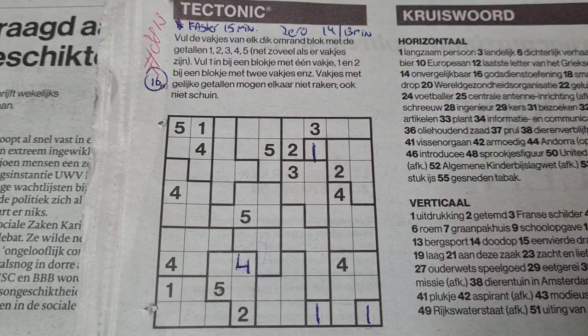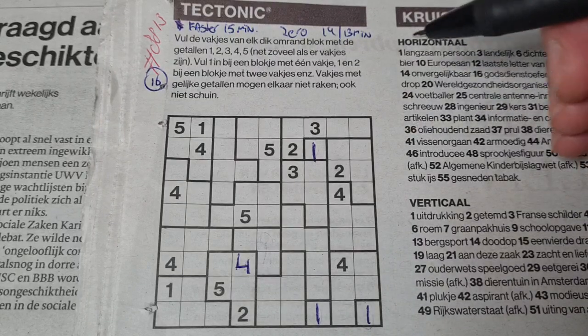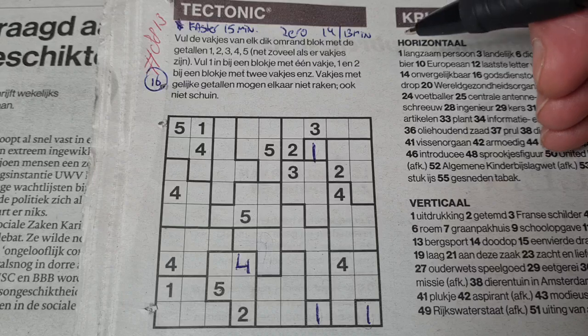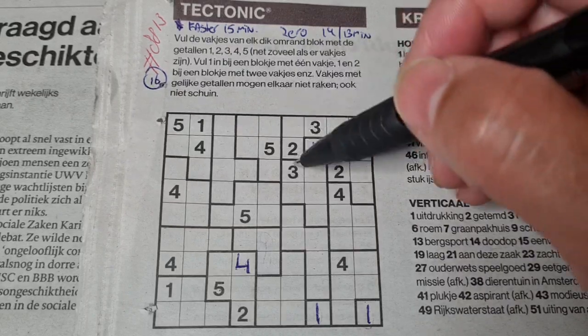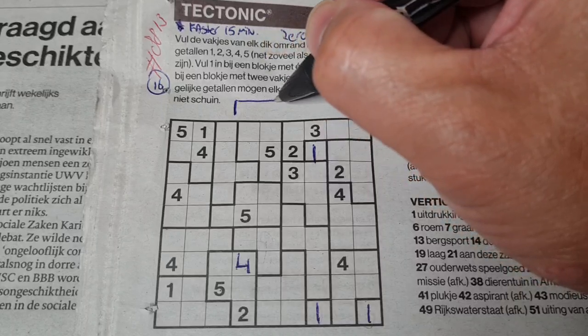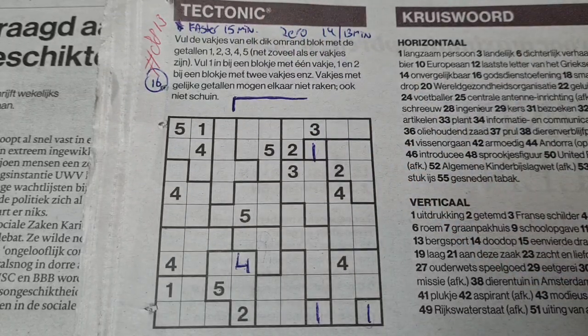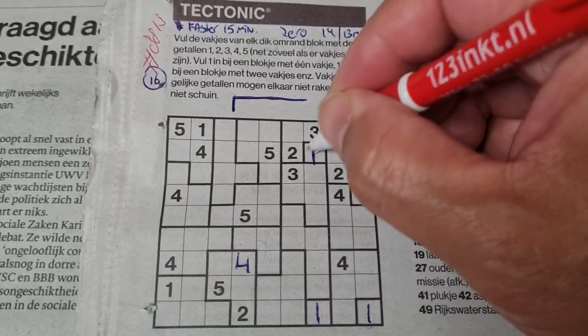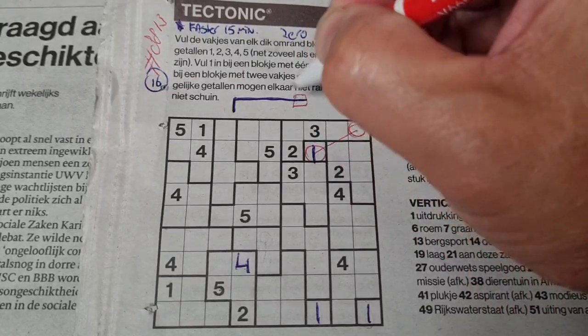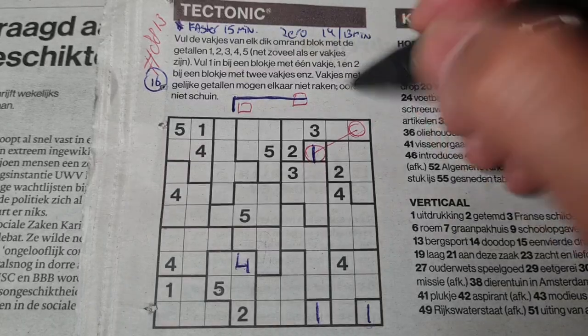Then my next strategy is to look for shapes, figures, structures, or constructions that you need to recognize. For example, we have here the L shape. Let me draw the L shape here. When you see the L shape, remember that this box has the same number as that box. In this case, it's a 1 here.